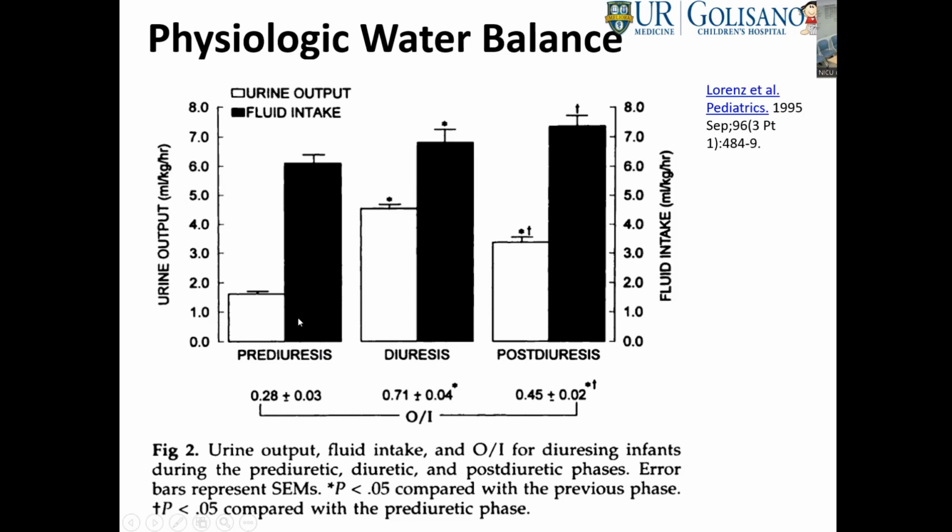There was an increase in urine sodium excretion, and the GFR increased as well. And there was a slight increase in the fractional excretion of sodium. By the diuretic phase, you now have more increase in your urine output. It almost tripled to about an average of 5 cc's per kilo per hour. The fractional excretion of sodium increased as well.